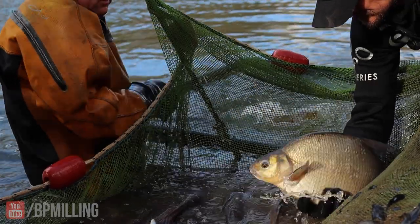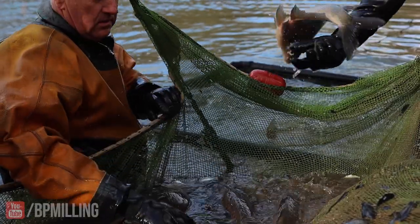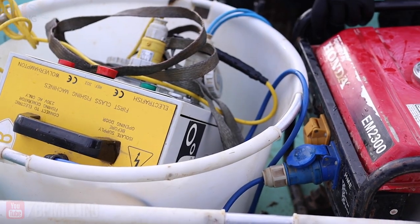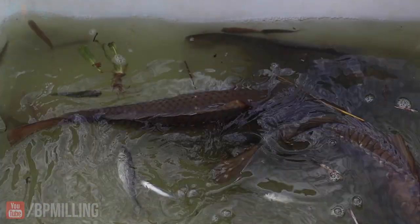So you may as well take them out and replace them with fish like those big bream that we moved in there. They're big, they're going to be active and looking for food, and they're going to be very catchable. And we took them out of a carp lake, so they're no longer a nuisance to the carp anglers that are there to catch the carp, and we've put them into lakes where they're going to be appreciated by match and pleasure anglers.